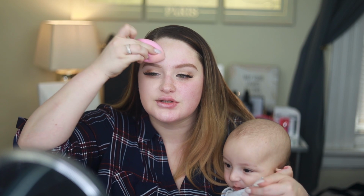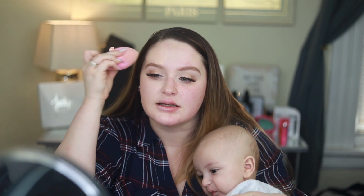Alright, I'm just going to put this on the right side, which is kind of hard to do, to be honest. And it did say buildable medium coverage. I did 2-ish pumps. It was like 3 pumps, but the first one didn't really come out, you know.